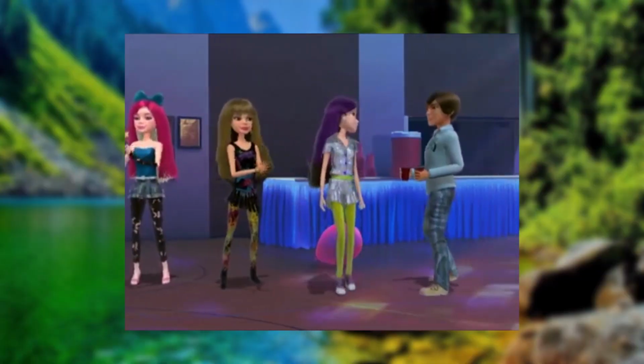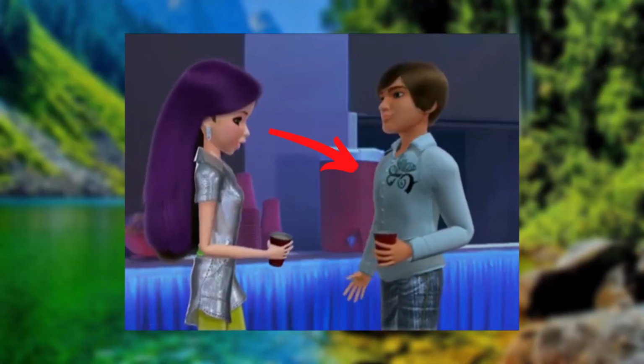Also, while watching some of the webisodes, we noticed a lot of the time when they're talking to each other, their eye lines didn't match. Like in this episode, Katie is looking at Jake, and she's looking down at his stupid shirt. I know his shirt is stupid, but his eyes are up there. His eyes are up here, yeah. Katie, I know he's your boyfriend, but look him in the eyes.